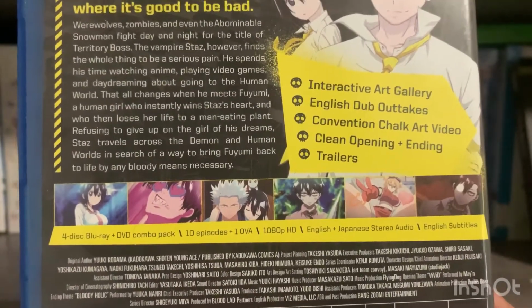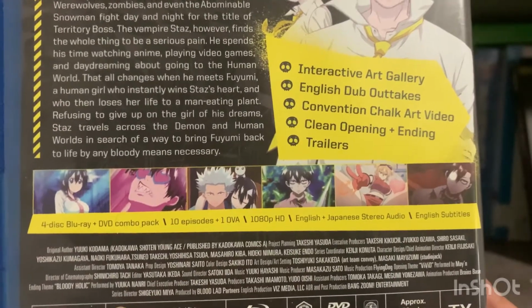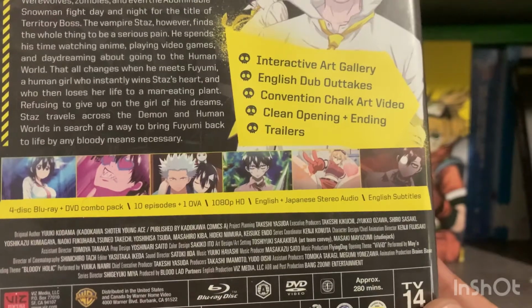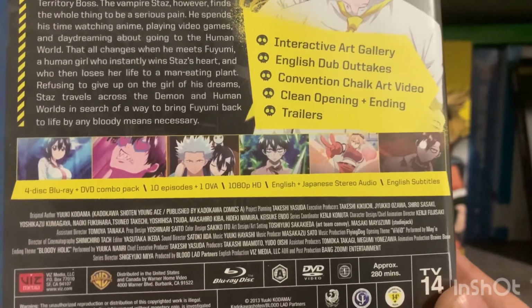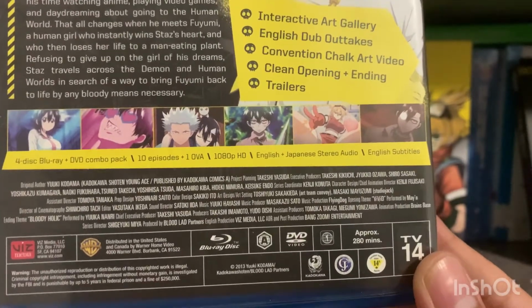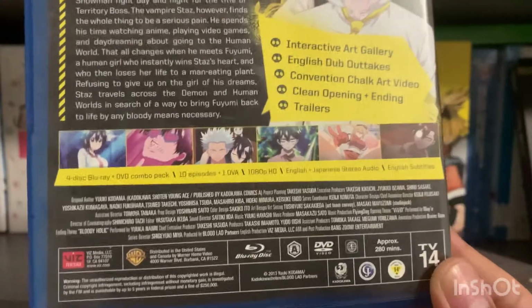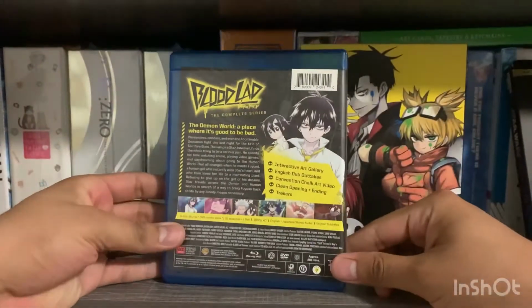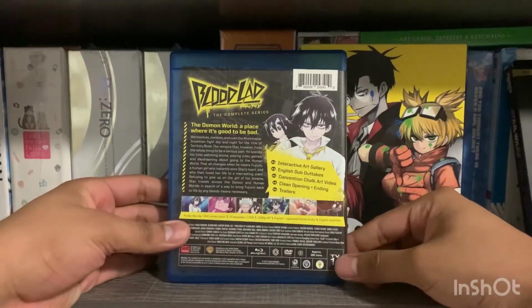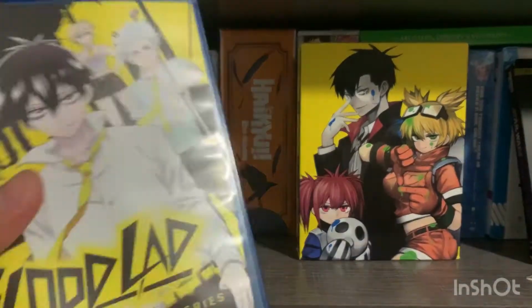But that all changes when he meets Fuyumi, a girl who instantly wins Stas's heart, and who then loses her life to a man-eating plant. Refusing to give up on the girl of his dreams, Stas travels across the demon and human worlds in search of a way to bring Fuyumi back to life, by any bloody means necessary. So yeah, that sounds like an interesting premise. So I guess some lazy guy wants to go and find the girl of his dreams, or he found the girl of his dreams, and they somehow killed her.